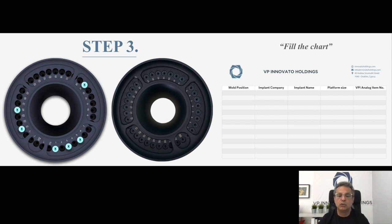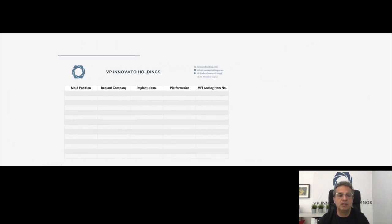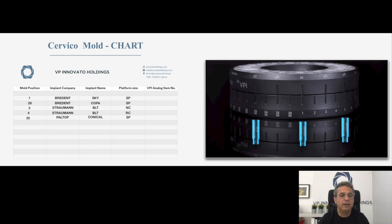So inside the actual system, there is a chart, and it allows you to put the mold position, implant brand, company, platform size. All the information is there, and you just have to fill out the chart. And we put the chart up on the wall so that the girls remember where every implant replica is in the mold. So here you can see we've got the Bredent, the SKY, Bredent copper in certain positions within the mold. Again, this is just for their information so that they don't make any mistakes and create issues in the surgery.